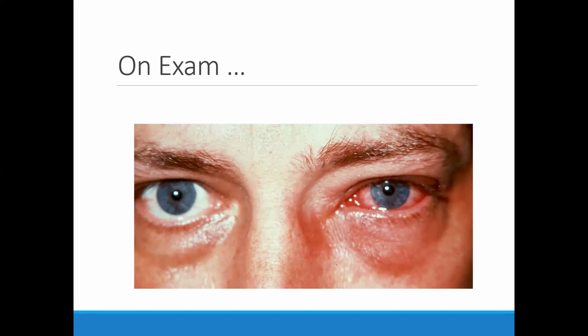Gonococcal. Yeah, so gonococcal, do you know what the treatment would be? Sorry, I don't know your names. How would you treat gonococcal?